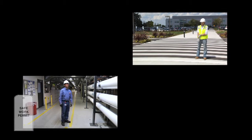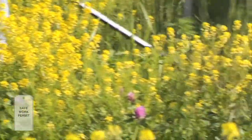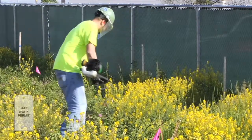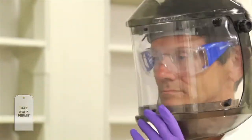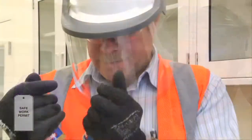Since PPE is based on the task being performed and the hazards present, these minimum PPE requirements will usually not be enough. For example, in addition to your safety glasses, ANSI-approved goggles or face shields are required when working with certain chemicals or working overhead.